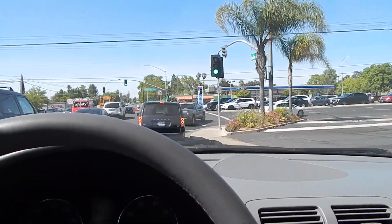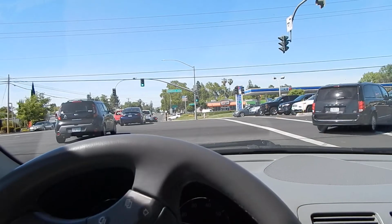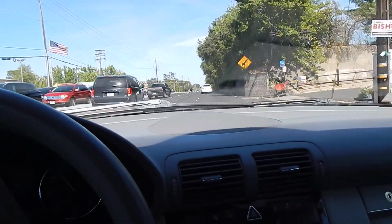We'll go ahead and get onto this street where we can accelerate a little bit harder and go a little bit faster and see what this vehicle can do.